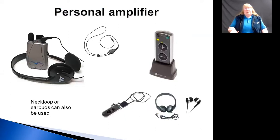Another device that is included in the TAP is a personal amplifier. Now, a lot of students are probably used to using an FM system in the school, but they may not always have that available at home. And FM systems can be quite a cost for the families. So seeing if a personal amplifier can help with one-on-one communication is worth trying out.